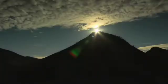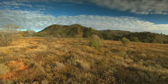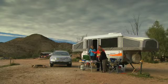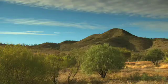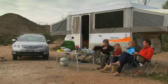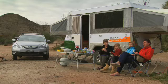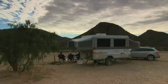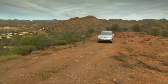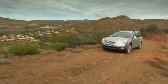As morning breaks over Arkaroola, we're treated to this. What about this view? Gorgeous, isn't it? Oh, the changing colours. That is an unbelievable view. Arkaroola. What a welcome. A four-wheel driver's paradise. There's a view at every turn.